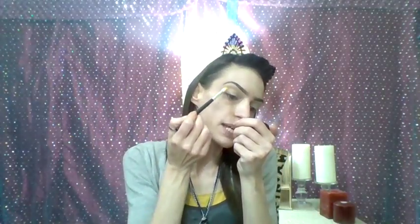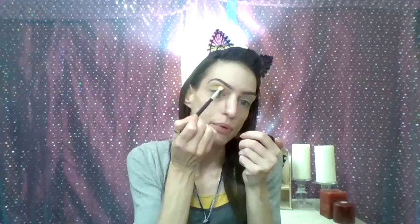Okay, so I'm just placing this inside of my crease. See how easily this brush allows me to just really get into that crease without the product going everywhere. The brush does everything for you. So if you're having blending issues, get you a 702 brush set from Morphe. They are killing it. Okay, so let's just build this up in intensity, and I am just going to drag it a little bit upwards and make this yellow my transition color.